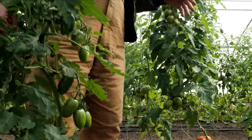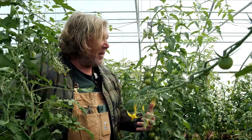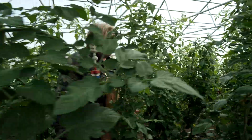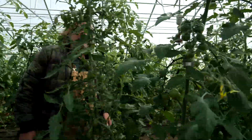What we do is we freeze these for the winter. Anything that doesn't sell immediately goes into the freezer, and we're making sauces all winter. Sauces, soups, they freeze just incredibly well. You don't have to do anything to them either. You just put them in a bag and put them in the freezer.